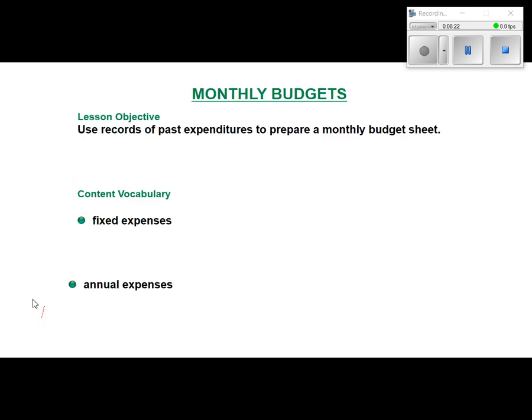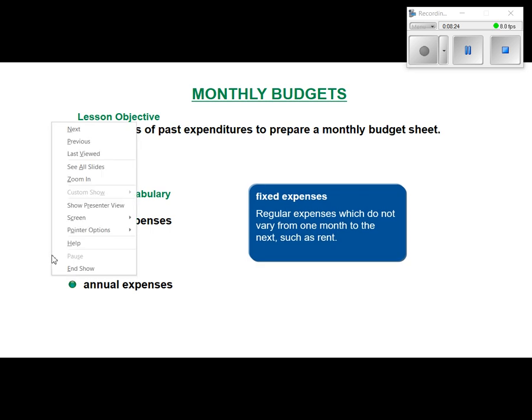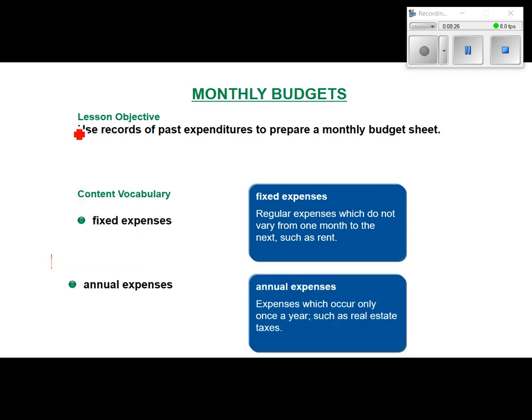What we're gonna cover today, monthly budget still. Paper up here, take one, pass them around. Just another chart, another way of doing a monthly budget.